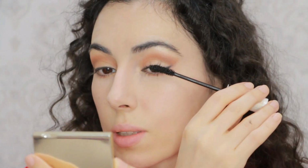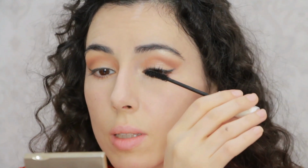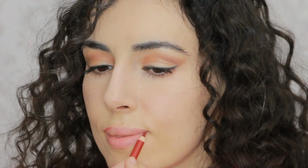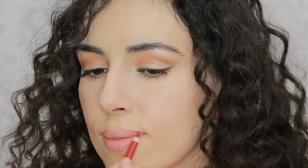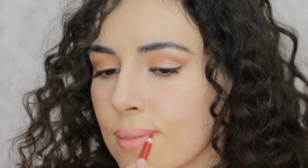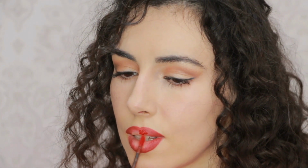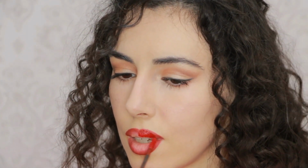Time to do the lips. And of course they have to be blood red. First I like to line my lips to give them more definition. And sometimes I'll even use just a liner all over my lips. If the lips are moisturized and the liner is good, then you'll be totally fine doing that. But this time around, I decided to use a liquid red lipstick that will last me the whole day.